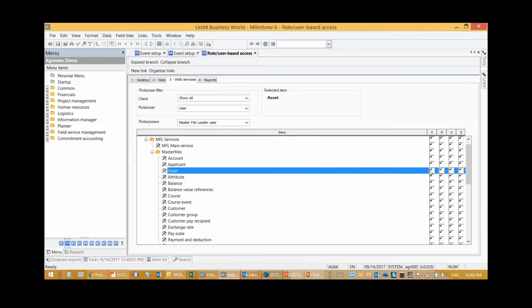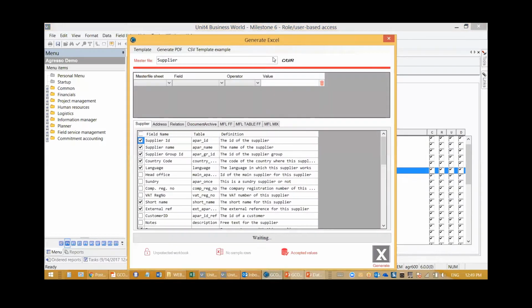For each of those master files, we can say whether this person is able to create new assets, for example, or to read, which means retrieve information. We will show you later how we can extract information from UBW using Gcon4 MFL. So read for us is like retrieve information. And we can say whether this person is able to update information in this master file. As we don't do deletes using Gcon4 MFL, this last permission in UBW standard is not used by us.